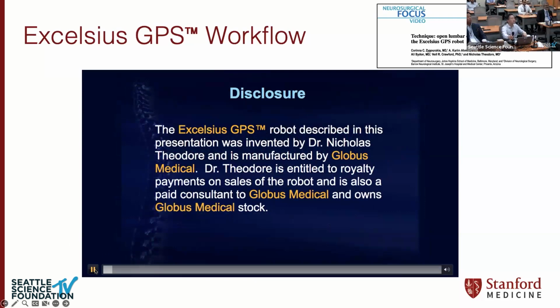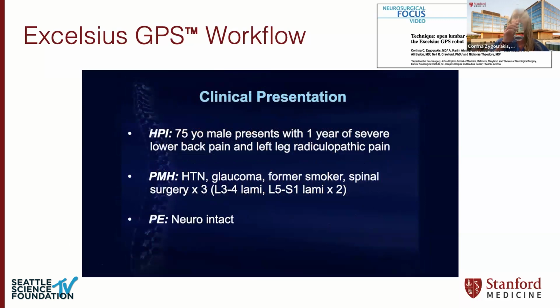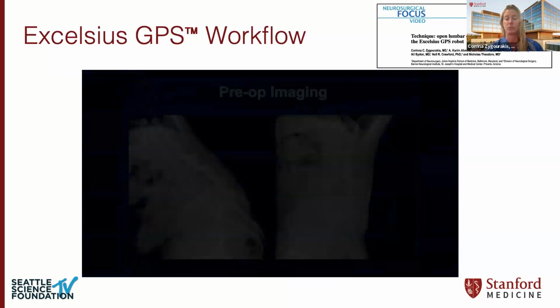Who has previously undergone 3 lumbar surgeries with decompressions from L3 through L5. There is evidence of instability and loss of sagittal balance. He's an excellent candidate for a revision decompression from L3 through S1 with pedicle screw instrumentation and correction of his deformity. These surgeries can be challenging, especially given a patient's history of multiple prior surgeries. In this case, we will be placing robotically assisted pedicle screws with the usage of Excelsius GPS robot.